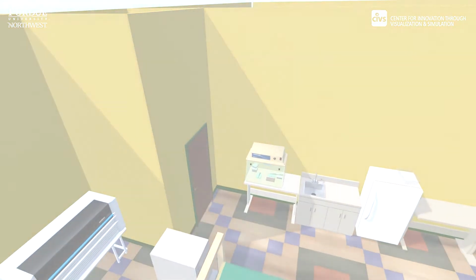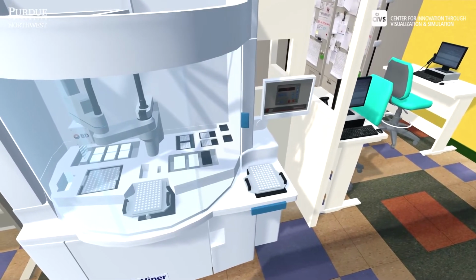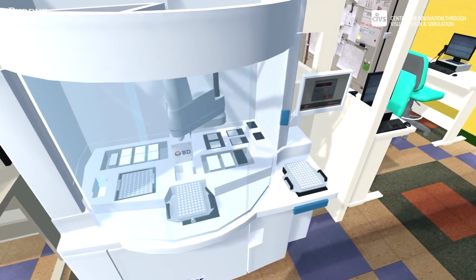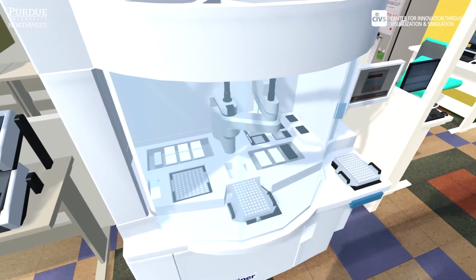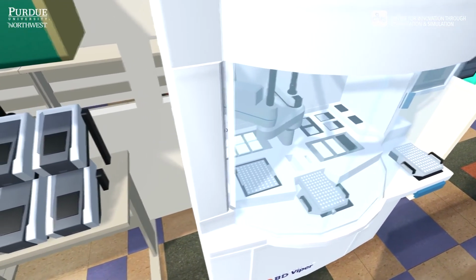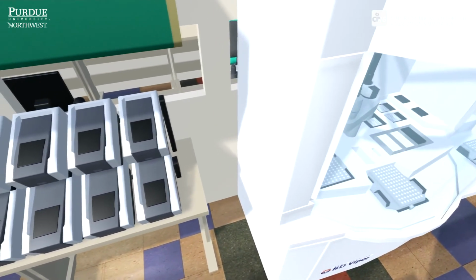Real-time PCR technology is used to quickly and precisely detect pathogens such as bacteria or viruses in a patient's specimen. This is done by identifying a unique piece of the microorganism's RNA or DNA and making enough copies of that piece so that it can be easily detected.